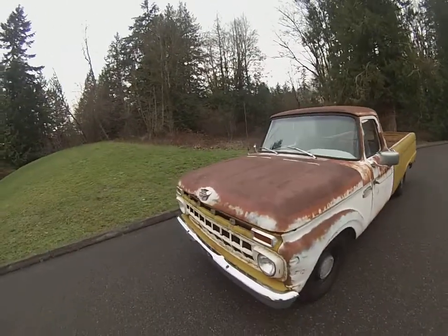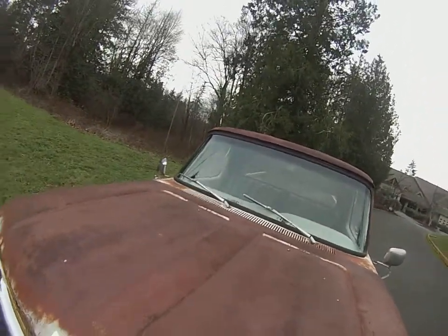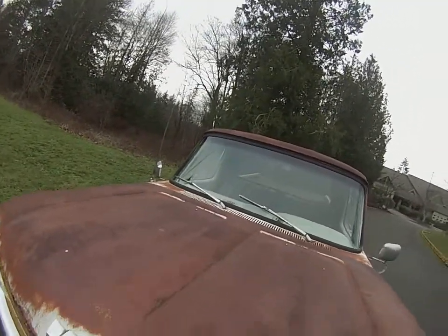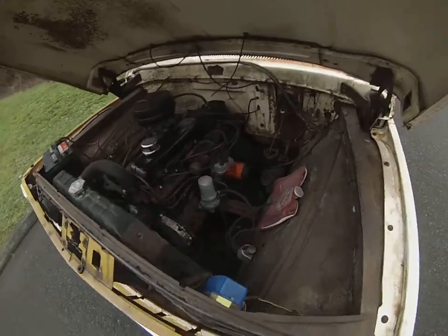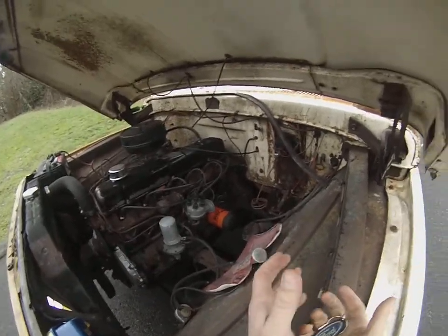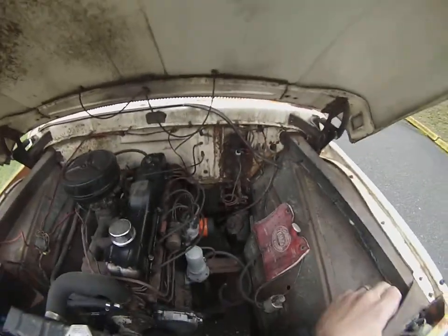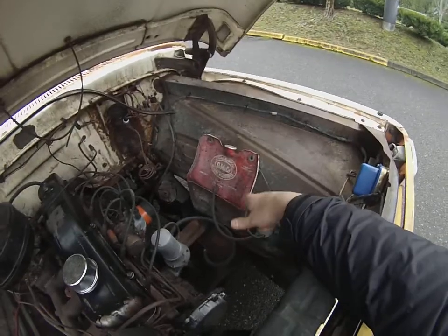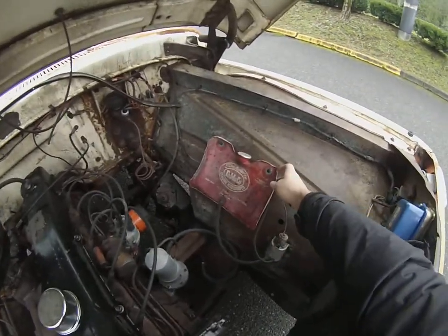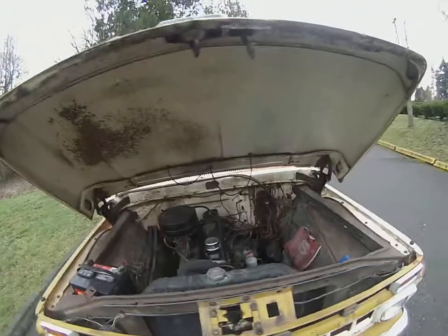So I'll show you underneath the hood. It's really clean underneath here, and it's got the original 240 inline 6-cylinder that runs like a top. You can see it's had regular maintenance. The switch was replaced at some point on the master cylinder. Still got the Fomoco air bag still in good condition, still in the original hooks. Carburetor's been rebuilt at some point. All the fuel lines are good. The battery's good. It doesn't have any draw.